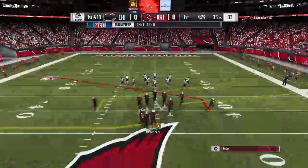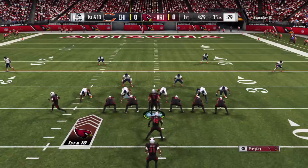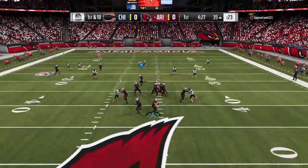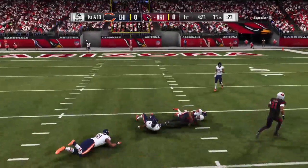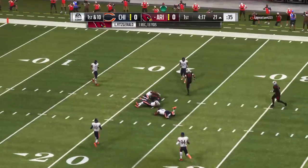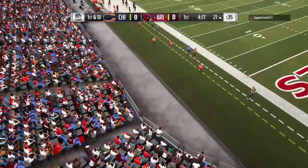Ball up to the 35 now as they come up on 1st and 10. Following the interception, Bradford. He gets it into the hands of Larry Fitzgerald. And he's going to get this down near the 20-yard line. They give him 13 yards there on the play and a fresh set of downs.